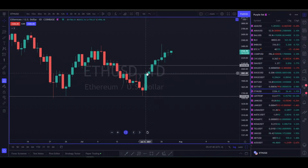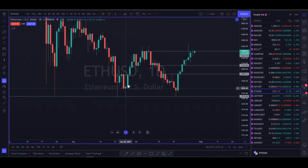I don't even know where that found support at. It was probably on the hourly, and then it has since left the area. So Elvis has left the building on Ethereum and Bitcoin. Ethereum is right now trading at 23.28. That's going to be the resistance level that Ethereum needs a daily close above.